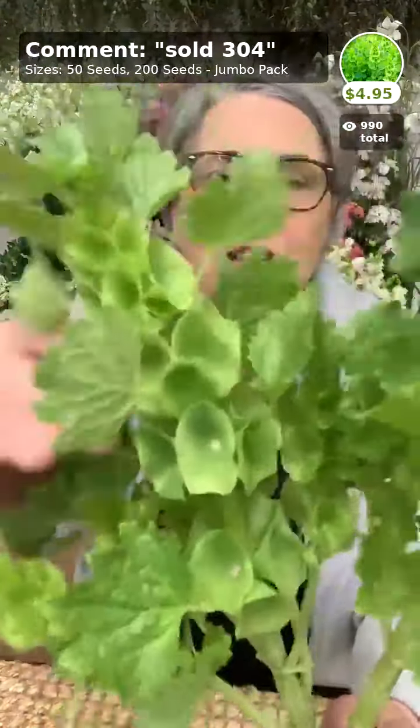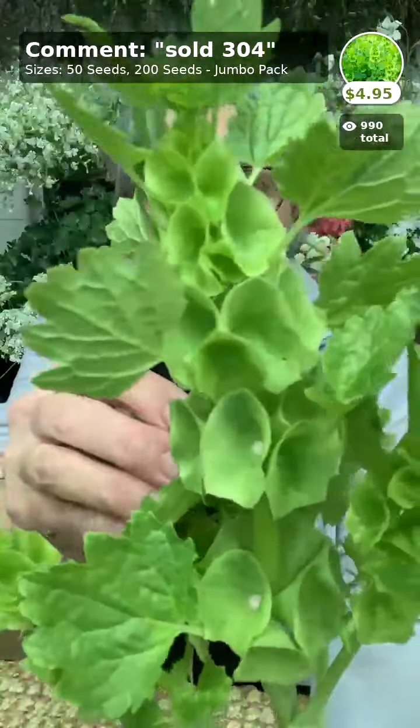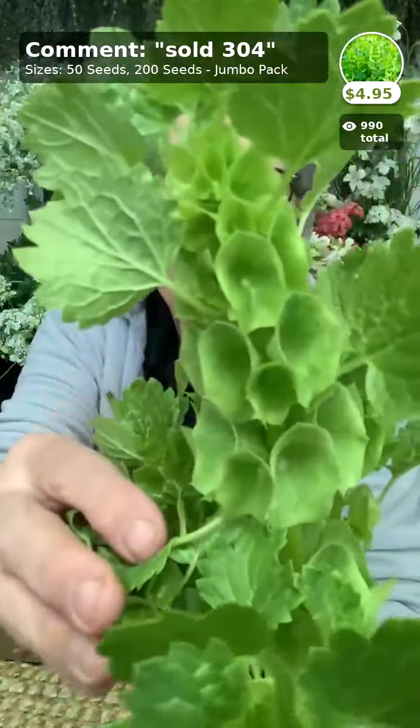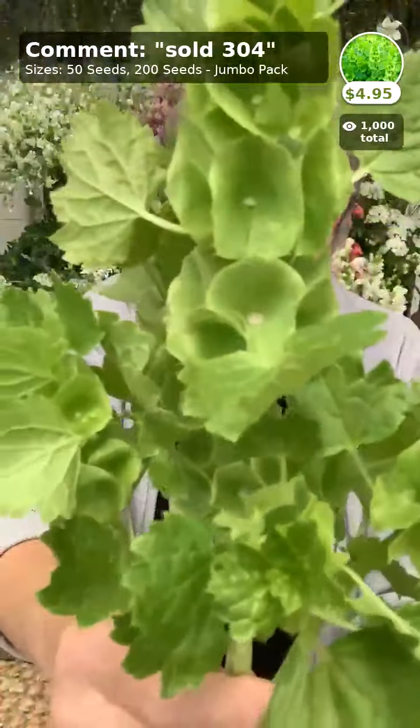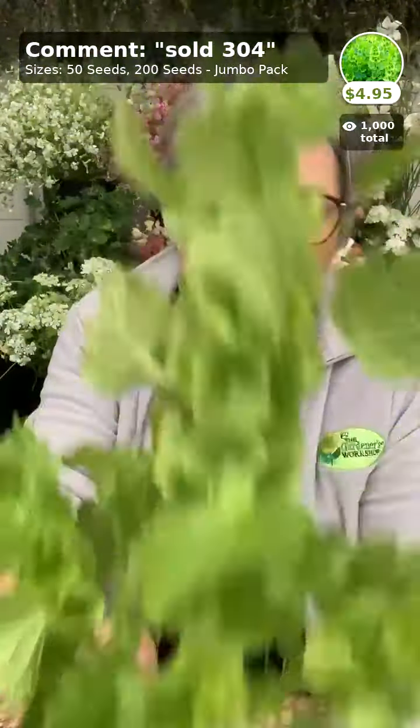And y'all, I had to share the very first bells of Ireland. Oh my gosh, y'all, they smell like apples. Just so very, very beautiful. Look at that. So really, really beautiful.